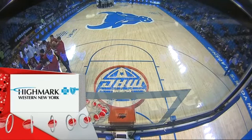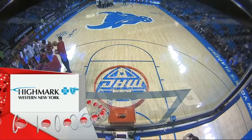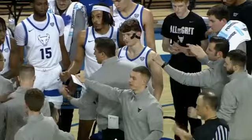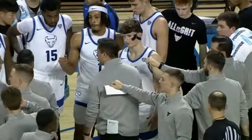I'm Paul Peck, with Turner Battle here at UB's Alumni Arena. First half action between the Bulls and the Miami Redhawks, and Miami already shooting well, and the Bulls will need Ryan Sable to shoot well.